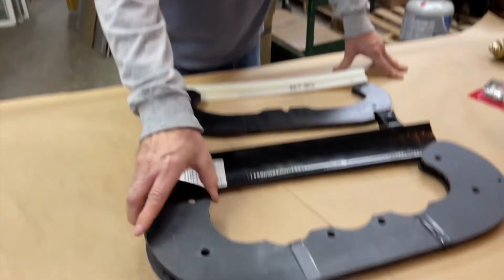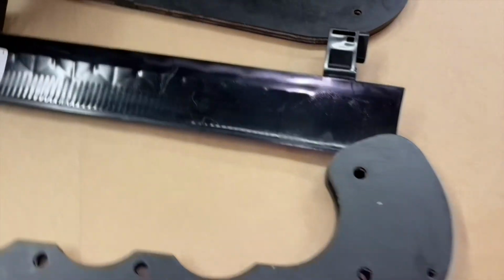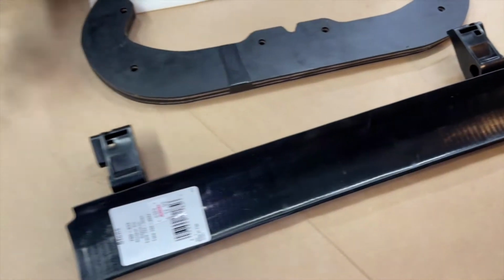What are the prices running on something like this? Set of paddles, there's 2 paddles usually on this model, 40 to 50 bucks for the rubber. And the scraper bars vary between 10 and 15 bucks.